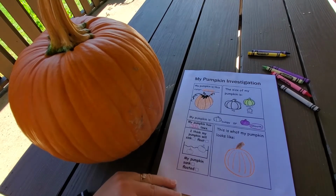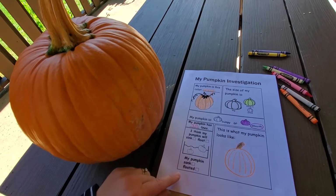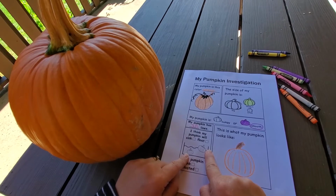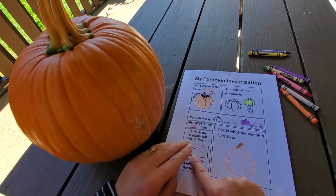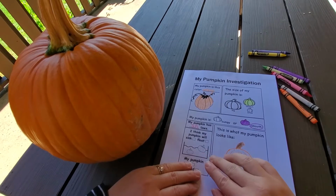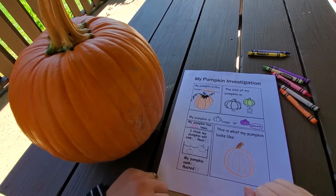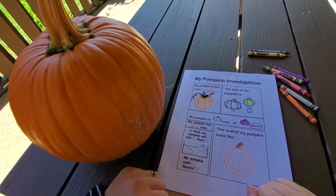The next thing we're going to investigate is whether our pumpkin will sink or float. So sinking means that when I put it in a tub of water, it goes all the way to the bottom. Floating means that when I put it in a tub of water, it will bounce up to the top. It'll stay kind of on top of the water. Let me think. Let me predict what I think will happen.